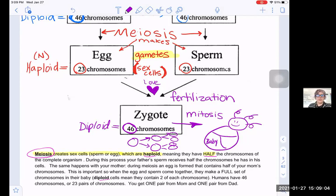All right. So there's a little blurb down here if it helps you to kind of read what it is that we just drew out on this picture. So it goes over the terms again, and if you wanted to read that and just make sure that you understand what we just did here in our notes.